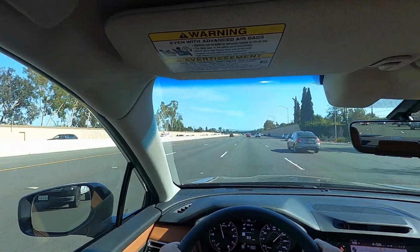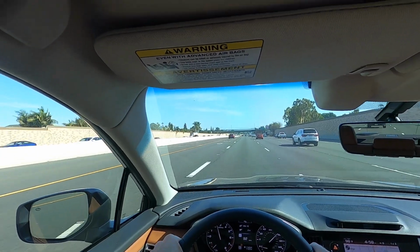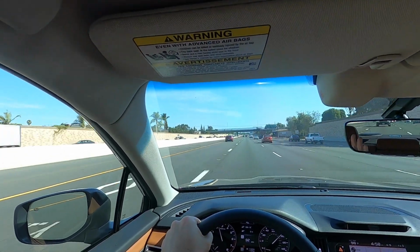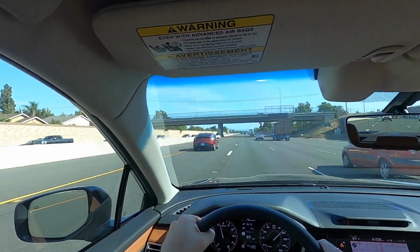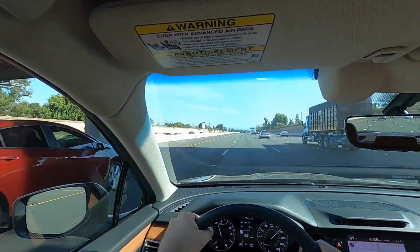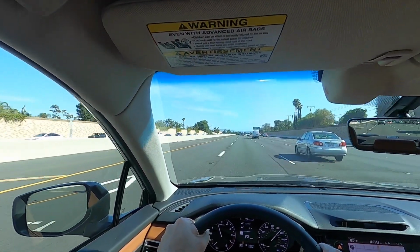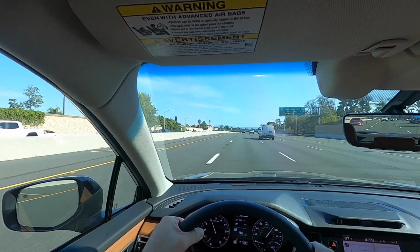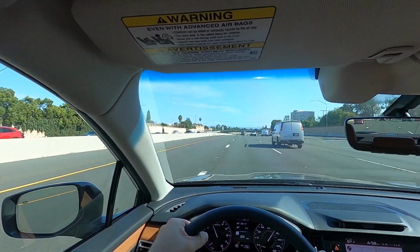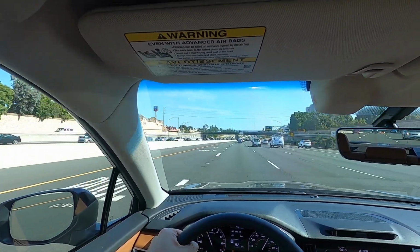However, you really have to put your foot into it, and there is some surprising initial lag. When you floor it from a dead stop, you have to wait for a second for the boost to build, the turbo to come on. It's weird because I'm really not used to turbo lag in modern cars. I had a WRX STI that did have some turbo lag, but I think this car might have more turbo lag than my STI did.